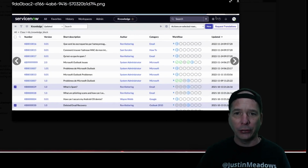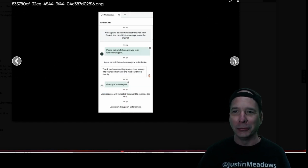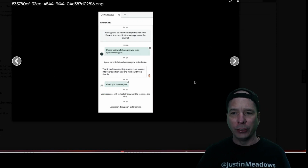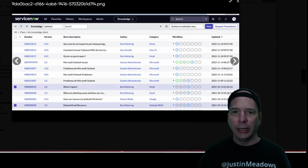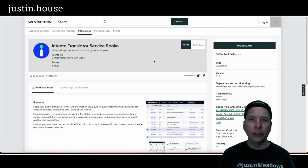Let's take a look at the graphics. There are some knowledge articles, not knowledge blocks, and you can see the different languages there. I think I see French. Let's take a look at the second one here. There's the virtual agent, and looks like some more French. Let me know in the comments down below if I've got my languages wrong. And the other side of a chat conversation with an agent. There you can see the responses coming through. And that's back to the original graphics. So 3 nice graphics there from Intento Translator Service Spoke.